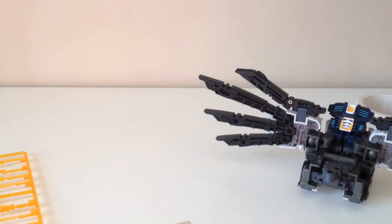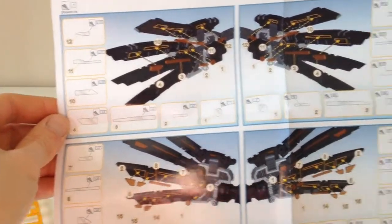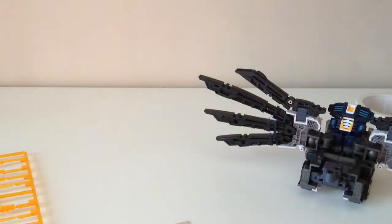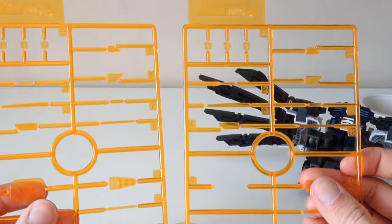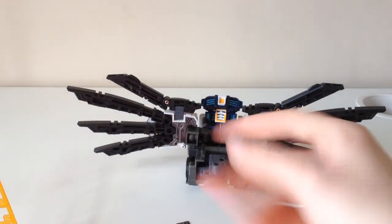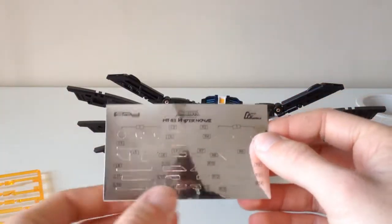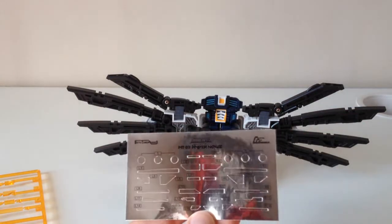And basically the way this works is there is an instruction sheet showing you in English exactly what you need to do. So we have two identical sprues. The sides on this are identical, they're just reversed. And then the stickers, obviously, you have a set for each. But as you can see, that sticker's facing that way, that sticker's facing that way.